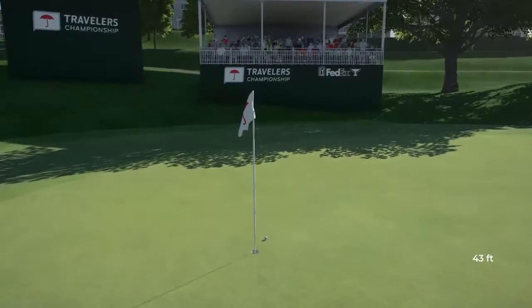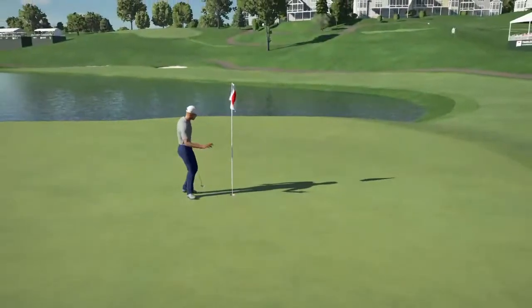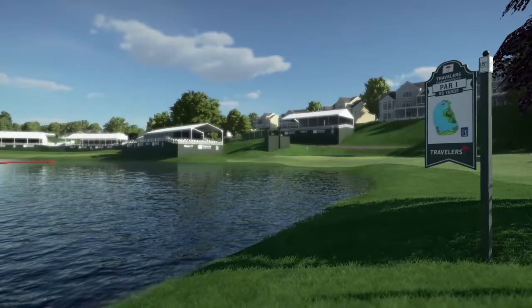That was a gallant attempt. And that should secure the par. Well done. Let's take a look at the leaderboard. He's currently just in second place.